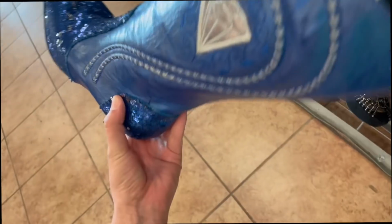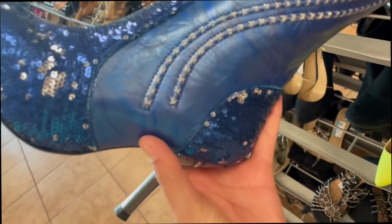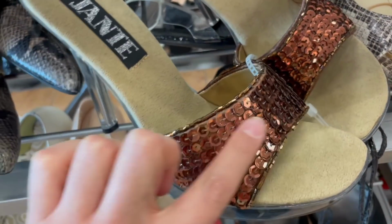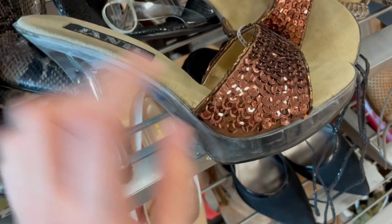My feet are definitely way too big for this. I'm a size 8. I know that's really big, so these have to be at least a 6 because my heel won't go into it at all. I might just take these, the brown sequins. Guys, look at this. It's like a pleaser, but on a much smaller scale. And they're a size 8.